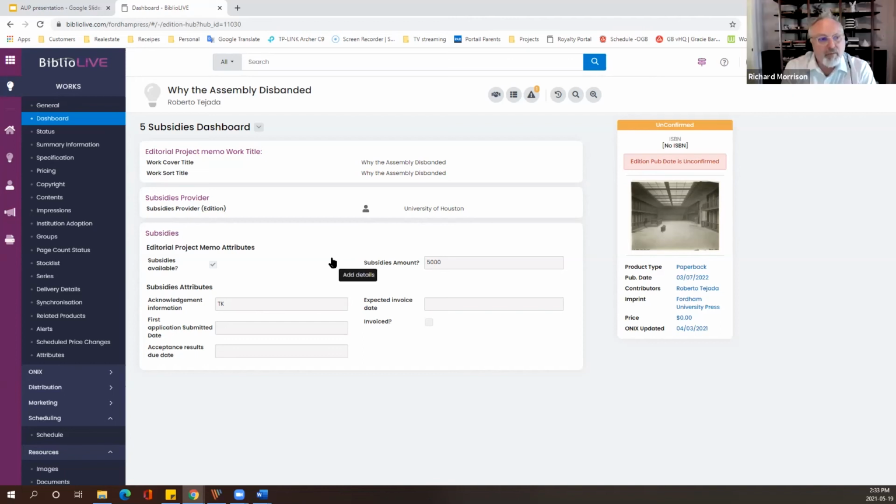Right. So building a subsidies dashboard in Biblio is really useful, obviously for the acquisitions editors, but it's even more useful in terms of budget planning, not just for specific titles, but for a season or a fiscal year. Our colleagues in the business office can access this information and find out which invoices are coming in, which subsidies are coming in, which ones are due. We also have a place to put the proper acknowledgement language, so we know how to acknowledge it in the publication itself. If it's a subsidy that we've had to actively apply for, there are fields available for tracking that as well. I think we'll see some further development with this.